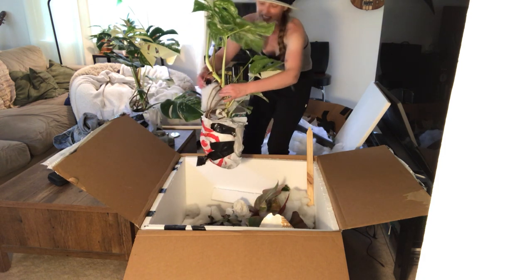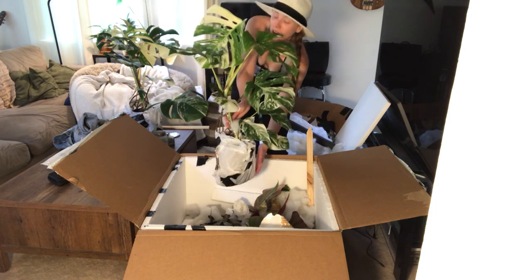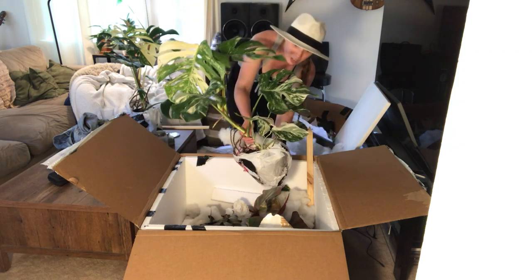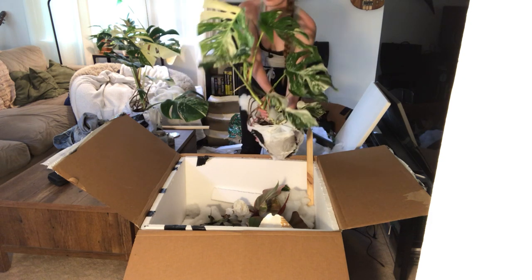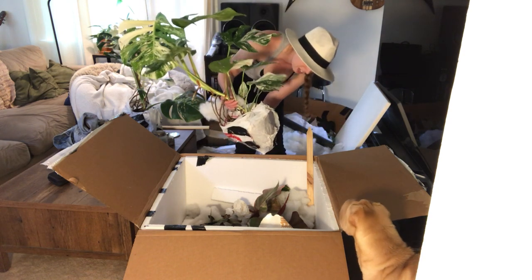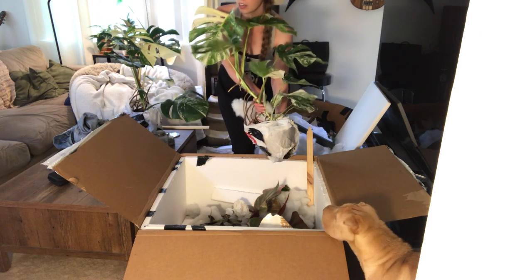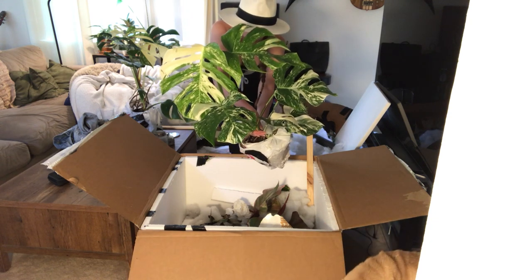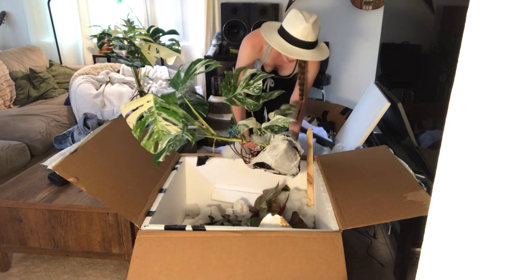Hello, look at this. Oh my God, this is the biggest elbow. Look at that. This one has such good balanced variegation too. This leaf right here in the front, you might not be able to see it, but I just cut the bag open. That's the leaf that sold me on this plant, because the variegation on it reminded me of a Thai constellation, like a starry night. So that's why I fell in love with this plant specifically.